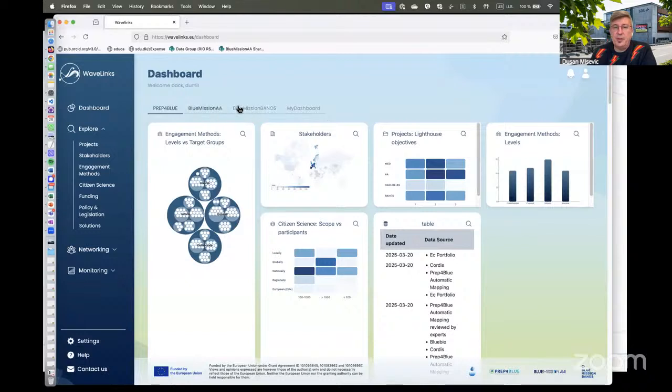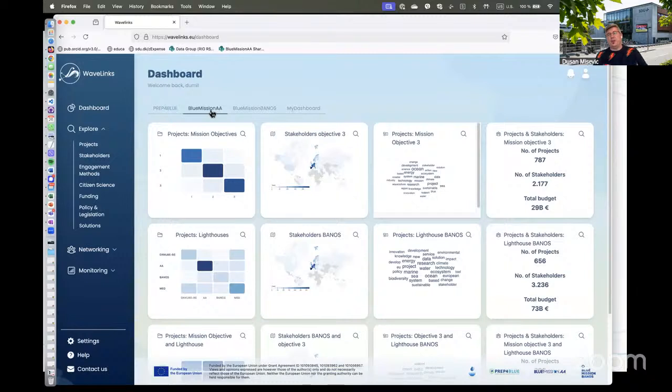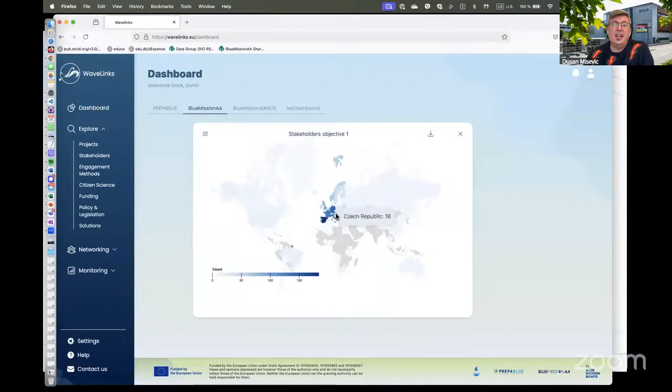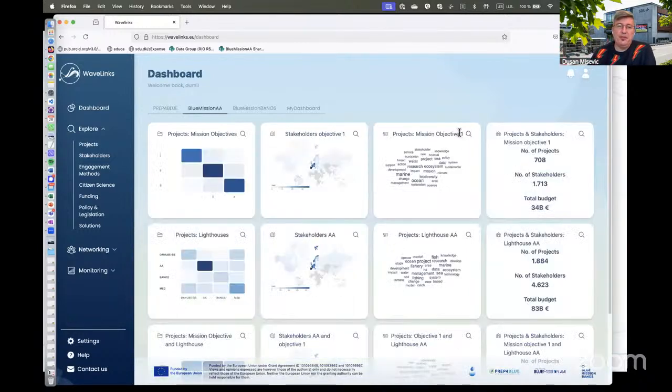When you arrive, you're going to arrive at one of these dashboards, and I'm going to talk about them just a little bit now. They're an overview of the data that exists in the database. So for example, you see here the number of projects in different mission objectives, or potentially in multiple mission objectives. We can also look at stakeholder objectives by country. Where do we find different things? We can look at a word cloud that's constructed from the projects. It's a way to get a broader feel of the data.